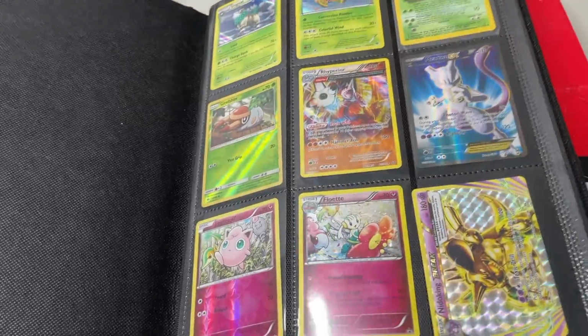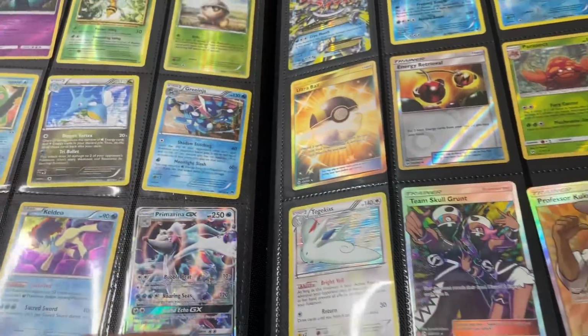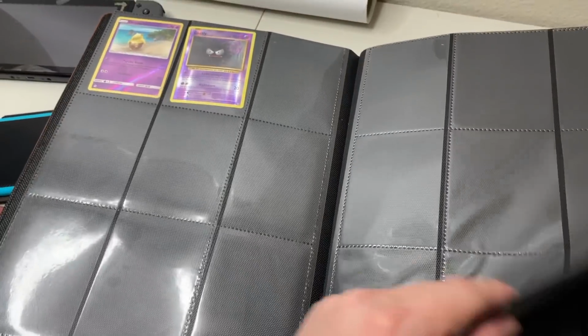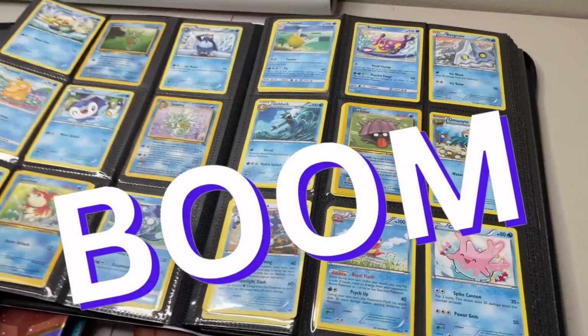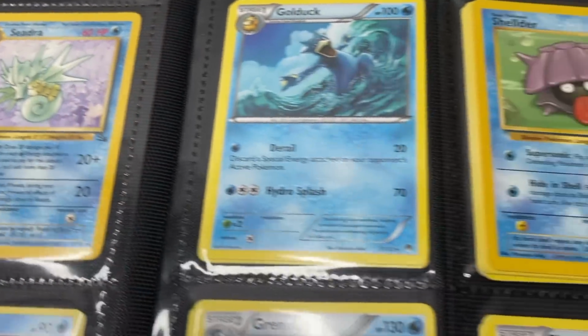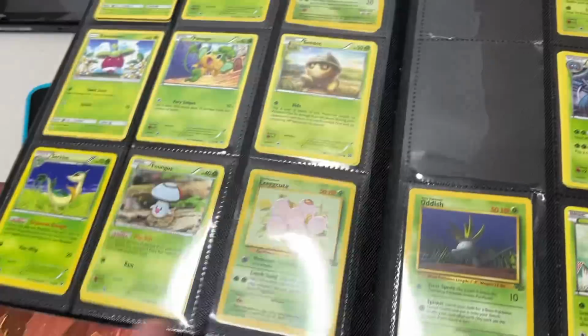So I opened the first one up and I'm seeing some stuff in here, EX cards. But this binder doesn't have anything in particular that I'm looking for. But suddenly I open up this bad boy and boom! I'm starting to see some 1999ers. Now, of course, there's nothing too spectacular in this binder.